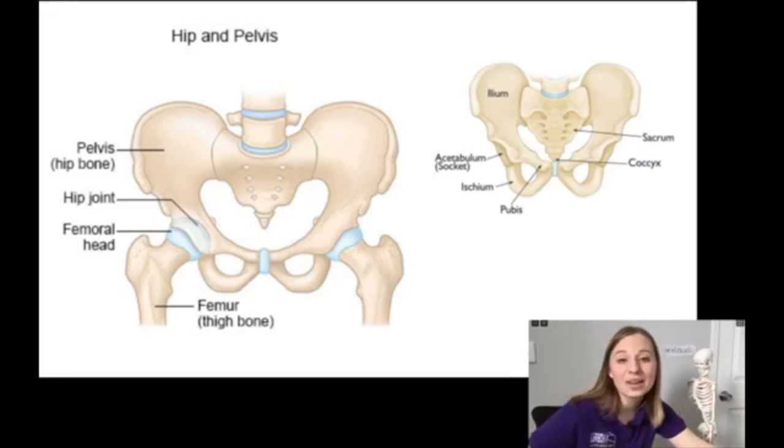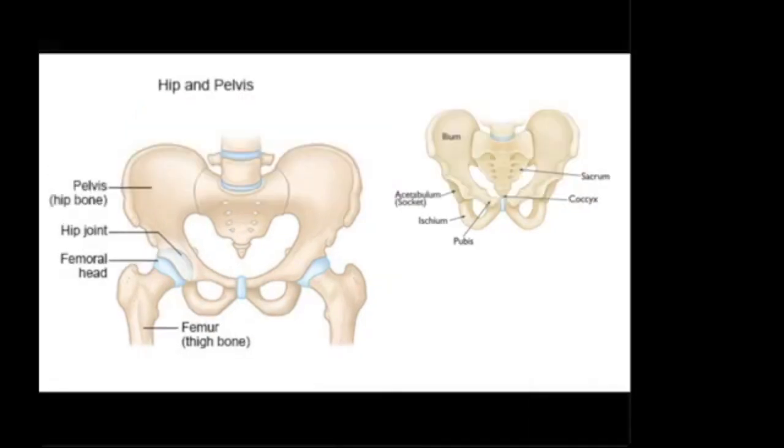protects our bladder, it protects our uterus. So it's kind of a ring of bones that's attached to our vertebrae, so our spine. It consists of the left and right hip bones. Each hip bone is kind of large and flattened, and it forms into those 3 smaller bones. So the ilium, the ischium, and the pubis.